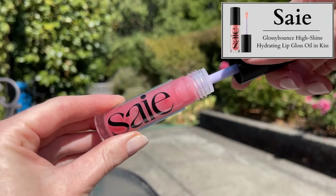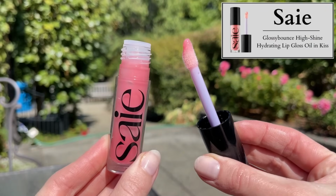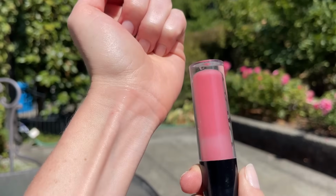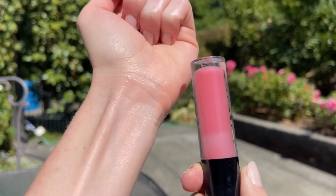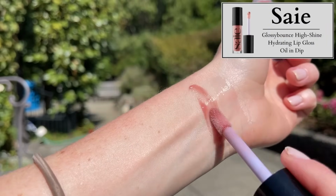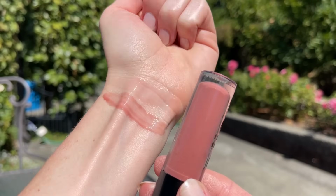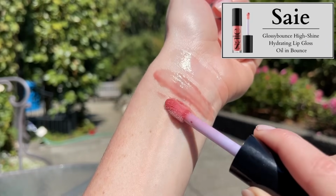Next, let's talk about the Saie Hydrabounce Glossy Lip Oils. I decluttered all the shades and sent them to my friend Dev so that she could review them on her Instagram page. Unfortunately, these just really didn't work out for me. First of all, the taste of castor oil is incredibly strong in these glosses. Not as much of a smell, but it's really a taste. And the taste of rancid castor oil is just not an experience I want with a lip product.